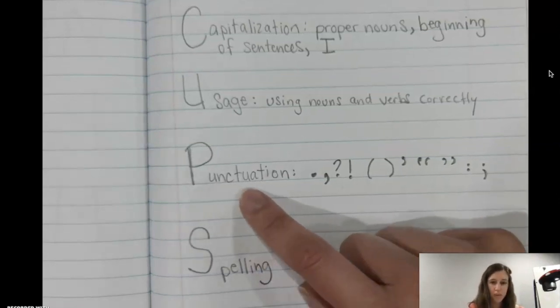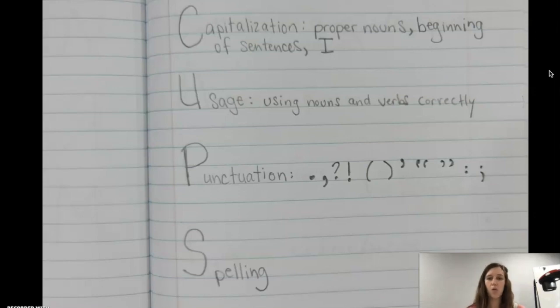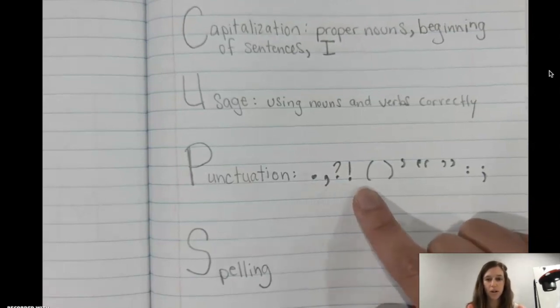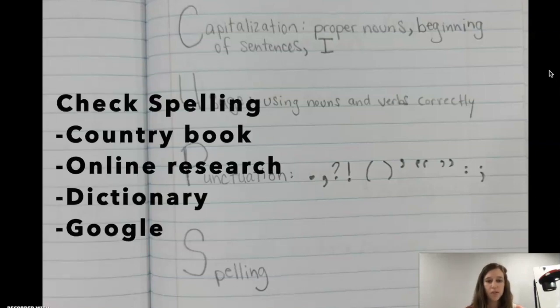The P stands for punctuation. So as you're editing your writing, you are looking at the punctuation marks that you used. Make sure you're not writing one huge run-on sentence. You need to stop after each fact and use an end mark. And then finally, S is spelling. So checking your spelling to make sure that you spelled everything correctly.